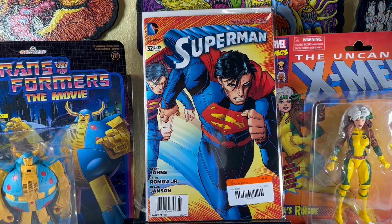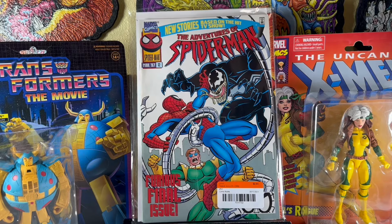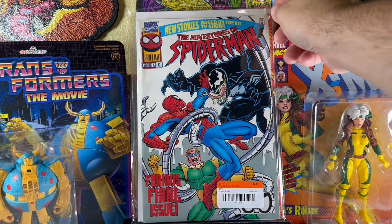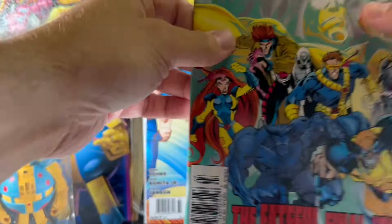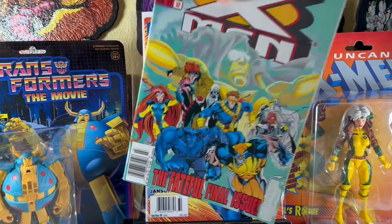All right, this one's really good, and I didn't realize until I got home how much better it is. Adventures of Spider-Man number 12. This was $2.95. This is in really nice condition, but here's the thing. This is the newsstand flip book with Adventures of X-Men number 12. And this book can demand anywhere from 40 to 60. I'm not even sure. Happy to grab this. Like I said, that's the newsstand. It's on the back of this book.